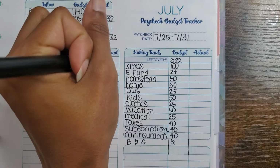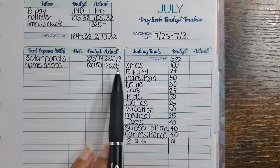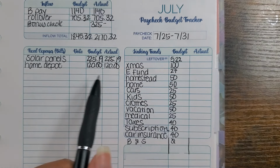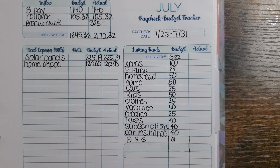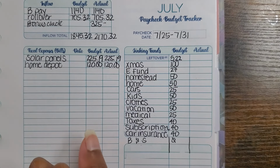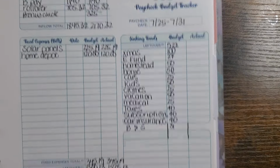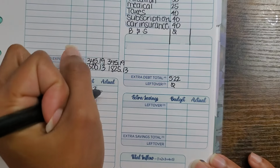Our solar panels and the payment we made to Home Depot came out as expected. This is already included in the debt update that you guys saw this past week, so this is not a new payment on top of that. This is part of that $597 that we paid Home Depot. So $225.19 and $120 is $345.19. Subtract that from $2,170.32, and that leaves $1,825.13. Oh, you guys can't even see what I'm writing, sorry. $345.19 is the total, $1,825.13 is the remainder.